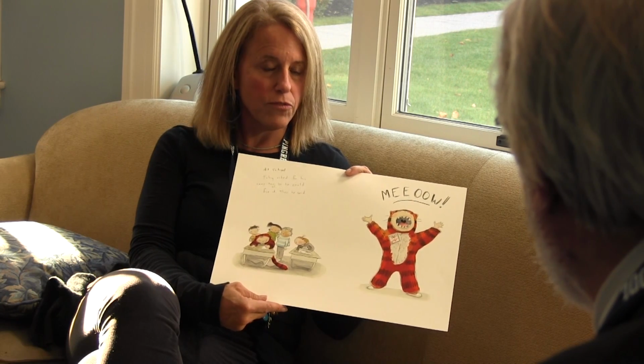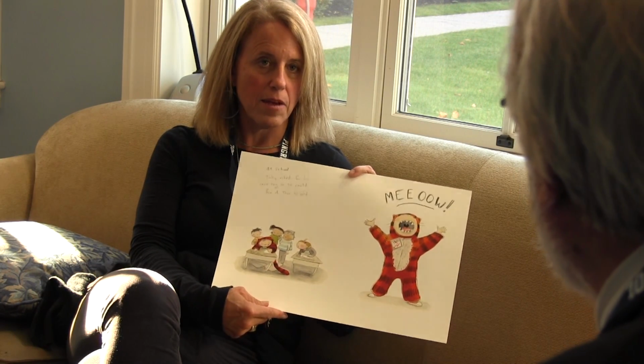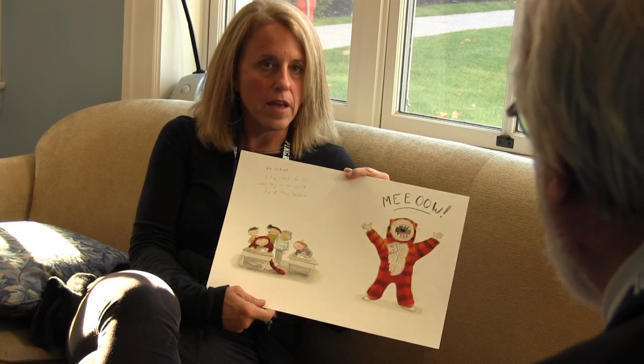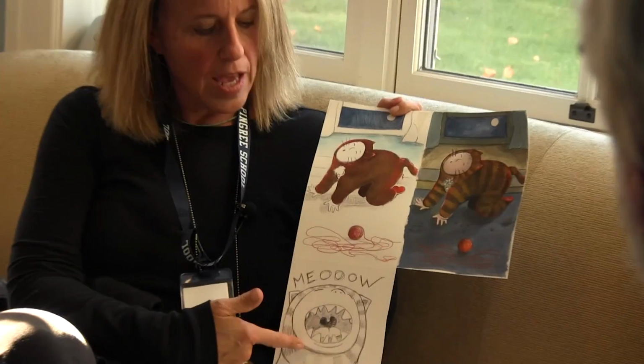It's very expressive, kind of exciting. But this is just a rough draft, is it not? This is a digital picture that I scanned, and this is what I printed up myself, but it's going to look like this. Yeah, I mean, these are roughs. So this is the sketch.